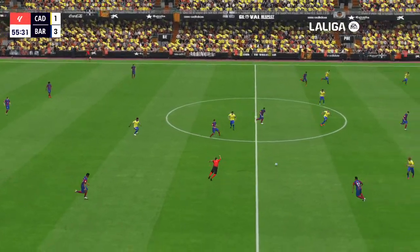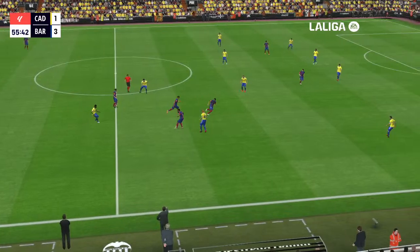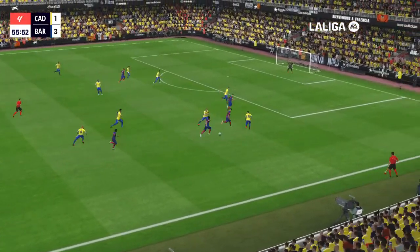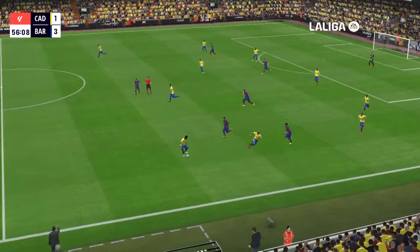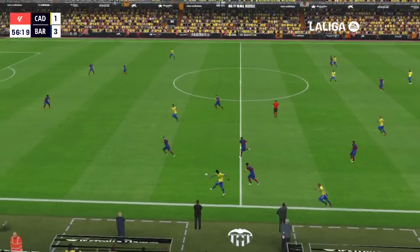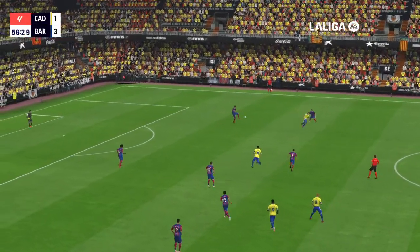We've got to see a real determination and purpose now if this deficit is to be recovered. No holding back and being patient about this challenge. It's time to roll the sleeves up and go for it. Gets it back. Gets it over to the other flank. Oh, good interception.